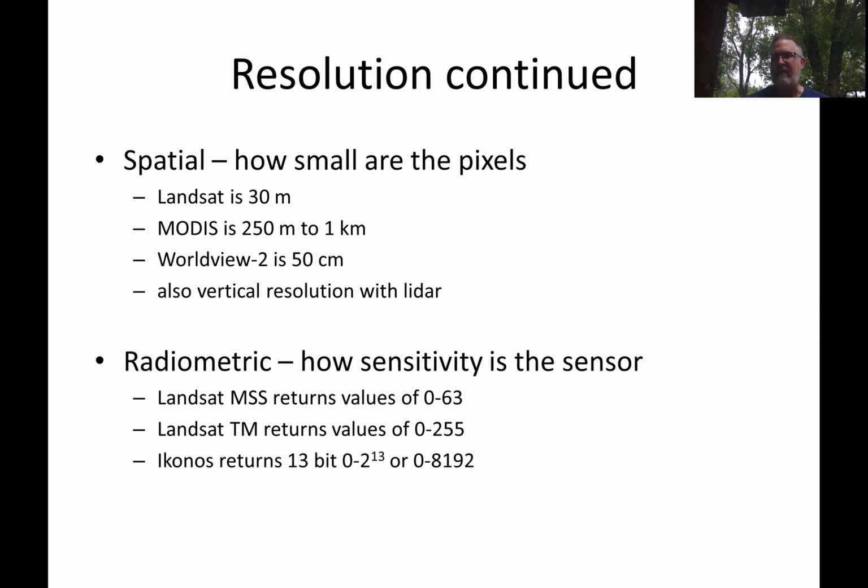Also, things have changed over time. Sensors have gotten more sensitive. So early Landsat from the 1970s and 80s had values only ranging from 0 to 63. The newer Landsat has it going from 0 to 255, and even newer Landsat has improved on that more. Landsat 8 is the most current one, soon to be launching Landsat 9. IKONOS, which is that kind of high resolution spatial, also has a really sensitive sensor, where you can get values, or small discrete aspects of the light bouncing off an object, between 0 and about 8,000.